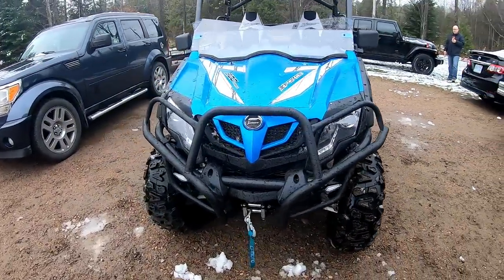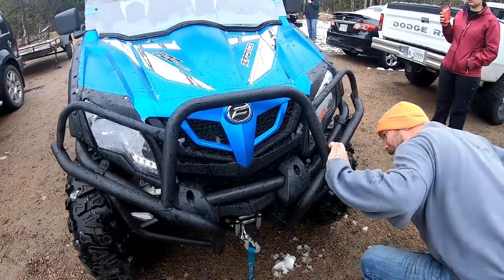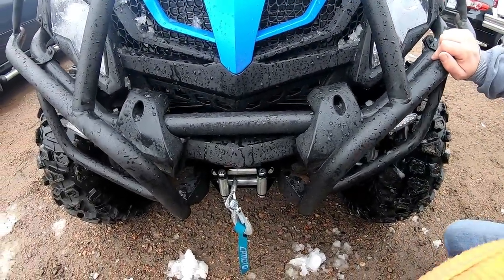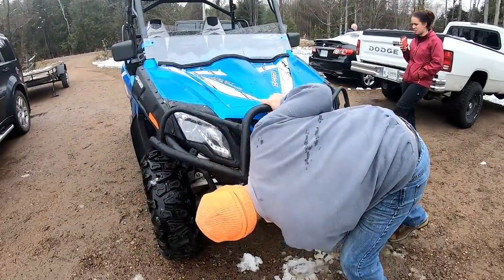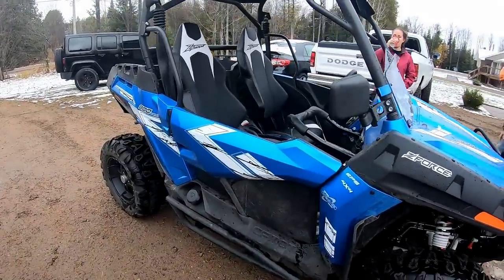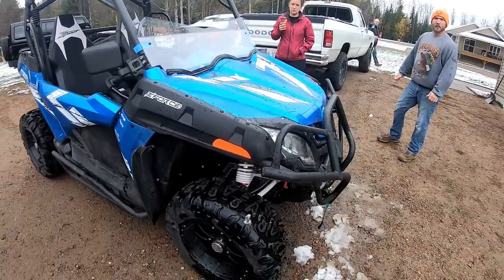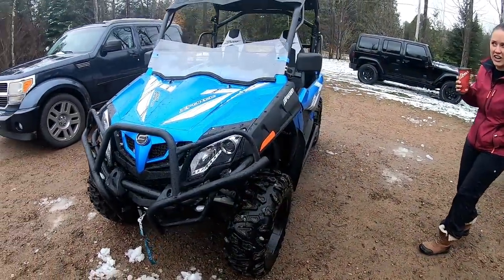So what size winch is on it? It's a 3,000-pound winch. It's not a big boy, but this machine is what, in the 1,100, 1,200 pound ballpark, I'm assuming? Yeah. So with you and the wife in it, it's only 50 pounds heavier. Yeah, exactly.